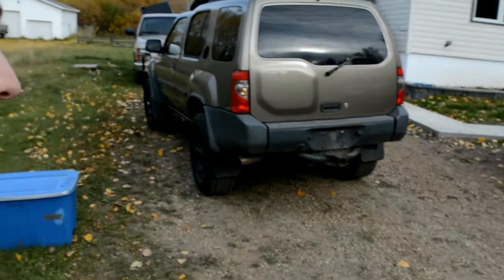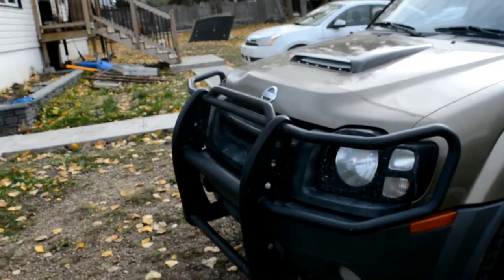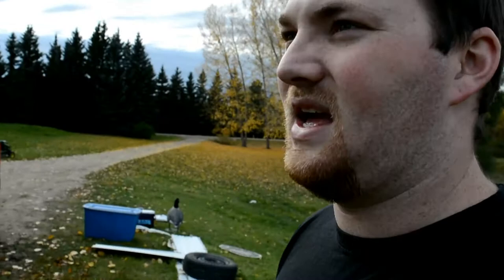We made it to my buddy's place with the new vehicle. There it is, in all its glory. I didn't get any video footage of this, but it was quite the journey to bring this thing out here. Look at that thing, it's still smoking. Anyhow, it was quite the journey to bring this thing out.